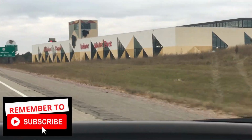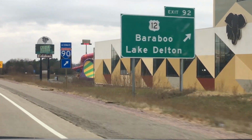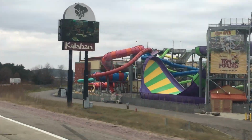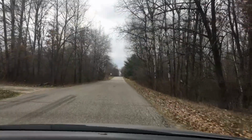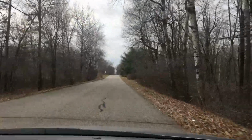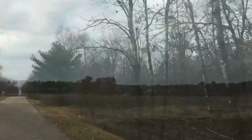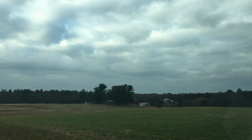Here's the Kalahari Resort, an indoor water park. It means we're almost to our destination, about 10 more minutes. We're entering here into the Dells. We're getting close. We're about 2 minutes out, another mile to go. Nice back roads area here. It's beautiful country in here. It looks like right over here is our destination.